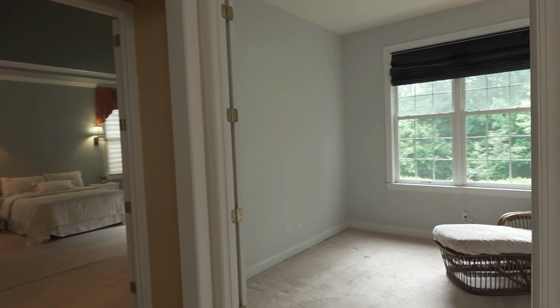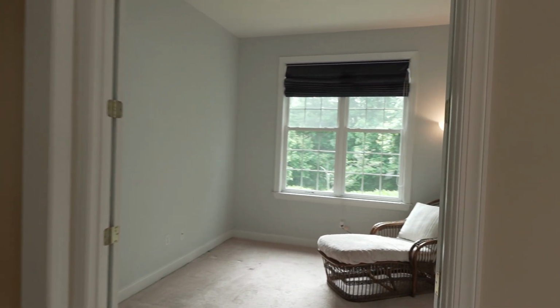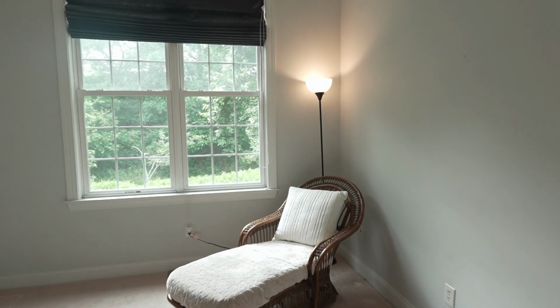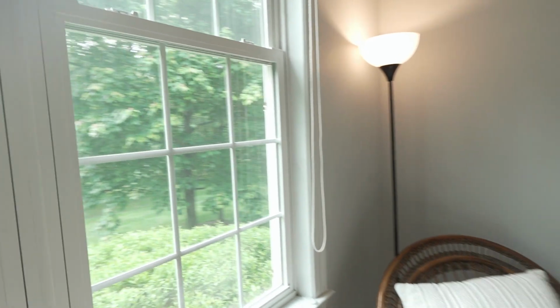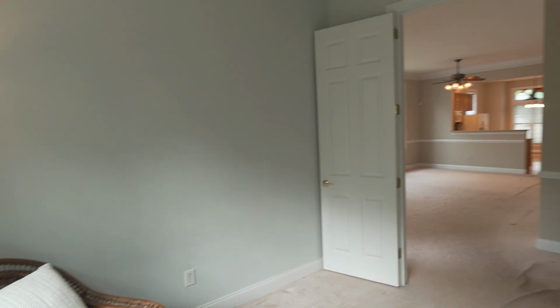So just before we get into the primary right here, this is a little extra room you get. It's an office, a den. It really could be used for whatever you would like. Another room to relax, a man cave, a makeup room, whatever it is. You would have this extra room just off of the family room at the back of the home.